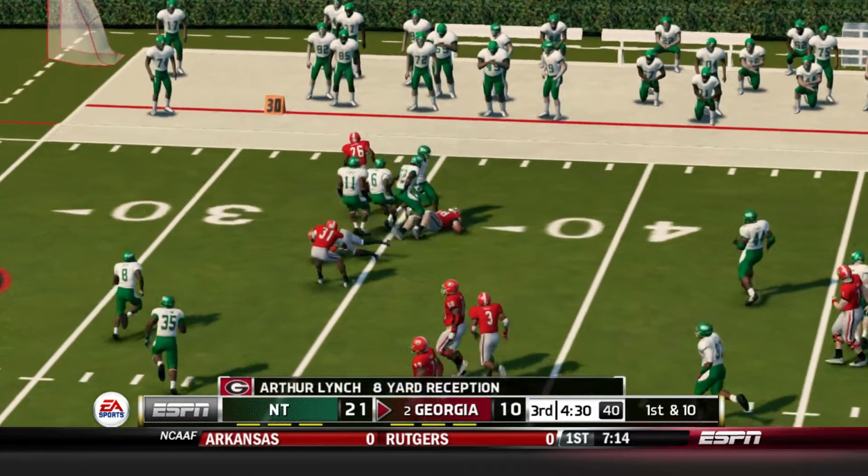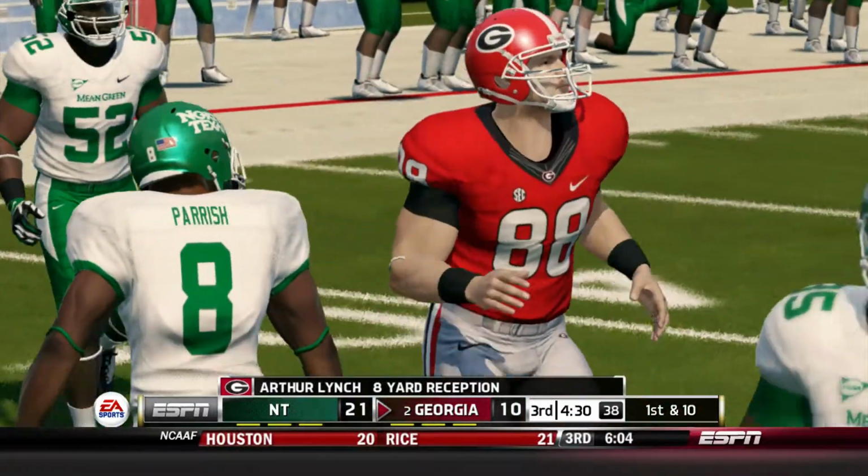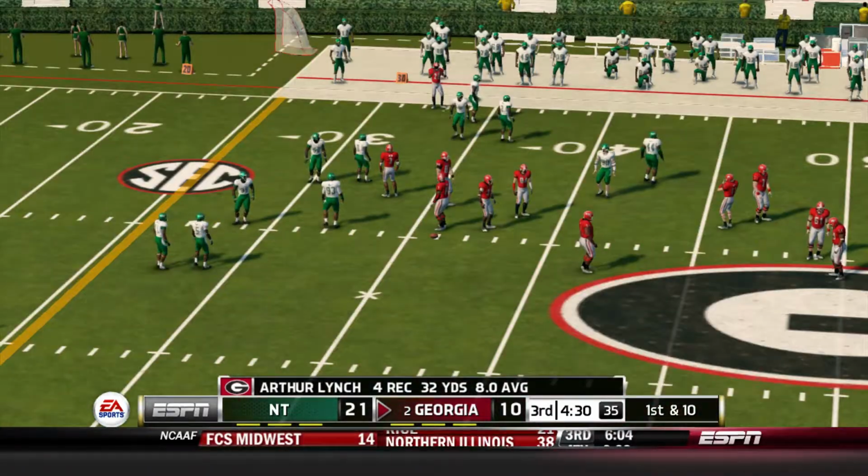There's the strike, complete. Tackle made at the 36-yard line. That makes it 1st and 10.